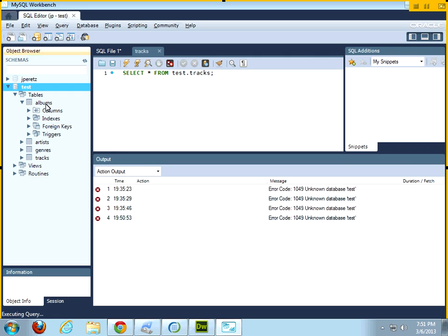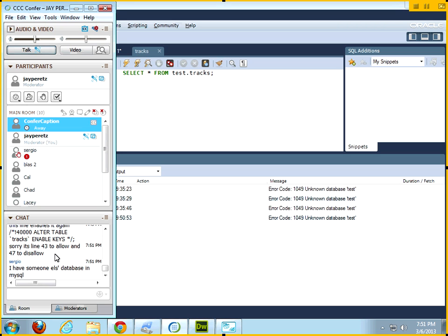Yeah, it's just a model. I think on the video, it's just a model. You probably got it from downloading it. I did give you that model. You were able to download it, and that's what that is. Question: I have somebody else's database in MySQL. Yeah, and it's full. I'm not sure what that means.